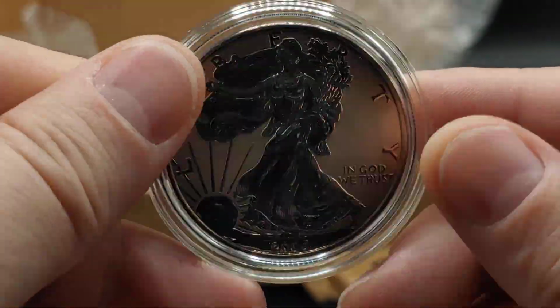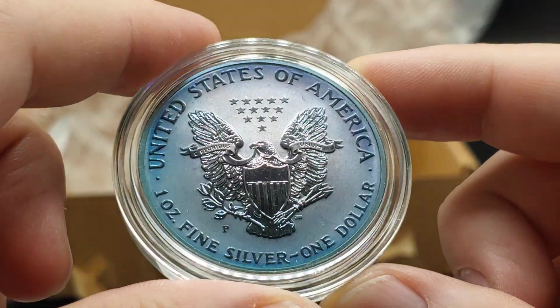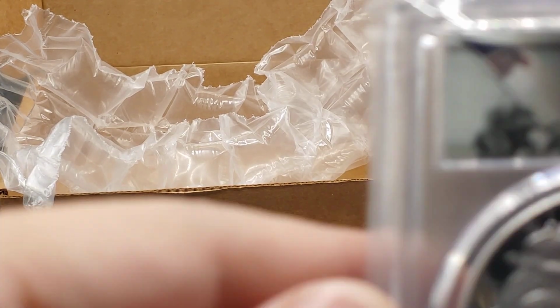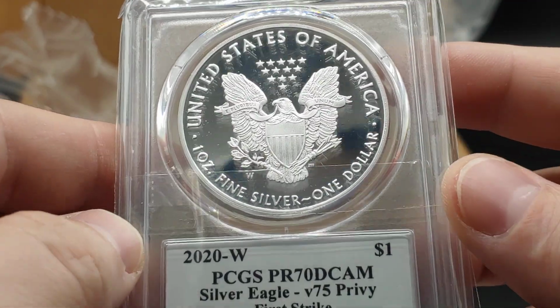I showed it in a prior video. Like, guys, something like this, that's awesome. It's an awesome design. People love this design. I love when these things tone. I love the 75th anniversary. They only made 75,000 of these.